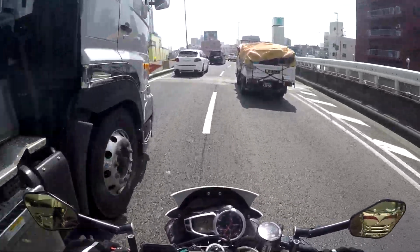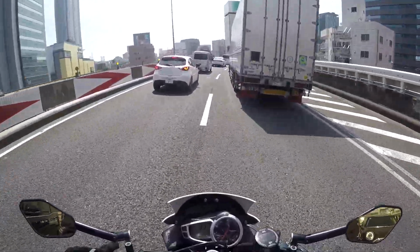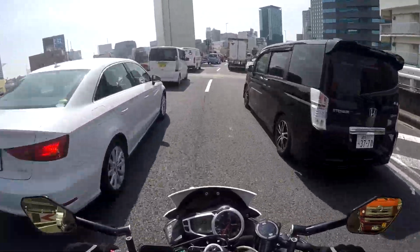No problem parking and no problem lane splitting and getting around the highway. So I think this is a really good bike for a combination of both city and country riding.